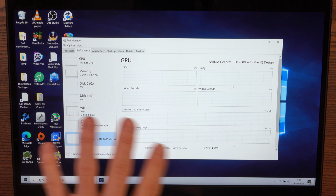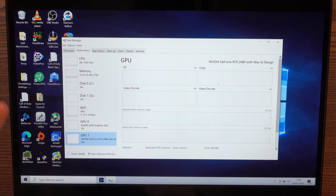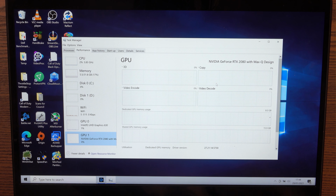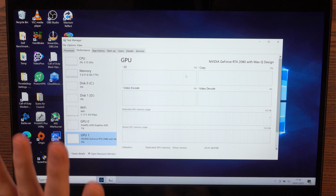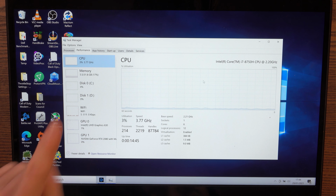Now, here's the thing. Everyone thinks with a gaming laptop that it's got a graphics card that's going to send the fans crazy. Actually, the graphics card doesn't run that loud. For what you get, it's loud, but it's not that loud. What is loud is the CPU. This CPU gets so hot. It's just a problem with this CPU in general.